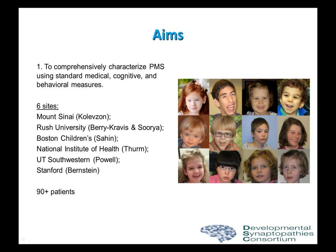We want to know, how does this syndrome change over time? When you pick outcomes in clinical trials, you want to make sure you don't pick a moving target. You want to make sure you pick something that you think is likely to improve. And so this is a really critical piece of this project. Also, as Mustafa mentioned, we want to use neuroimaging, including diffusion tensor imaging, to look at the myelination integrity. And we're very interested in how the phenotype changes according to how large the deletion is, where the deletion is, and how many other genes are affected.